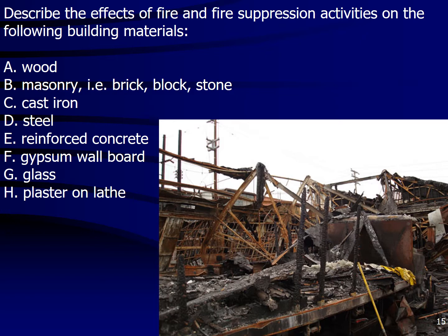Cast iron's very strong. It's got a very high melting point. The kicker with it is that cast iron shatters when it's cooled rapidly. So if you had cast iron that was glowing hot and you sprayed water on it, there's a really good chance it's going to crack and break.